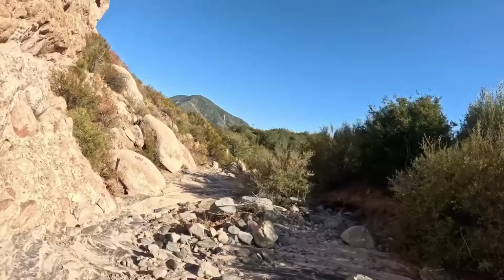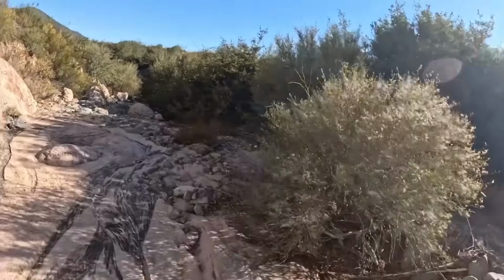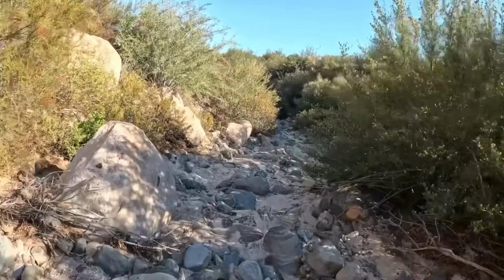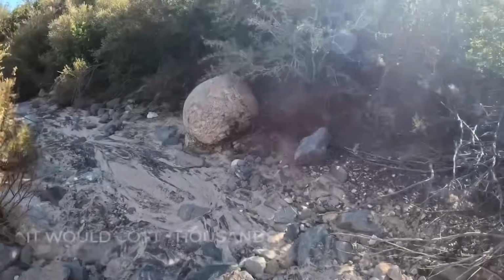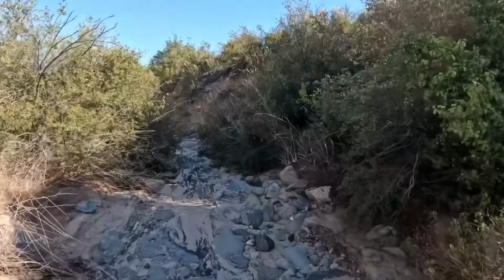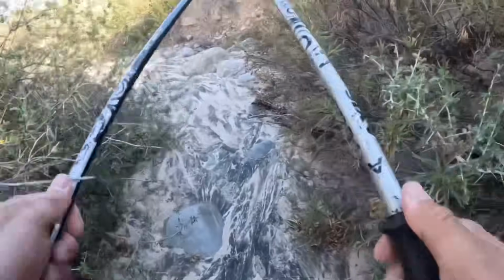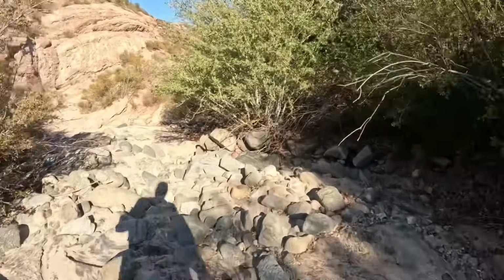And we're going to see this vehicle up on the hillside. If we haven't passed it already, I haven't seen it yet. Guys, here's the thing. If somebody wanted to retrieve this vehicle, how would you get it out of here? You'd have to go with a helicopter if there's no other way. Unless we passed it. I don't see the vehicle. Let's keep pushing.